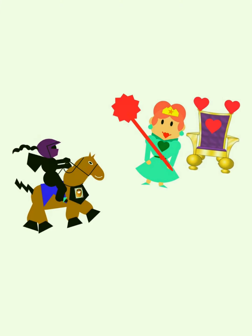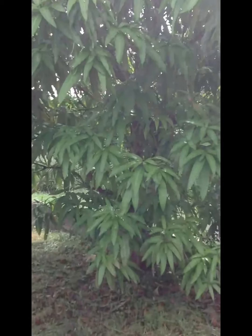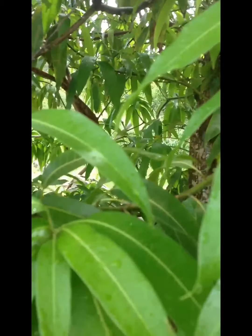The queen gave the seeds to the gardeners to plant around the kingdom. To everyone who has a mango tree in their yard, may the power of mango keep your body healthy and your immune system strong. The end.